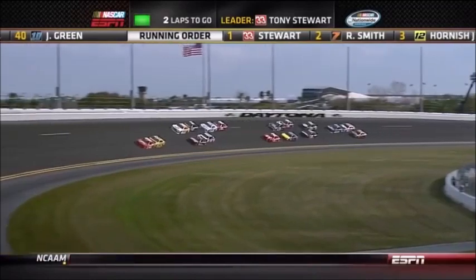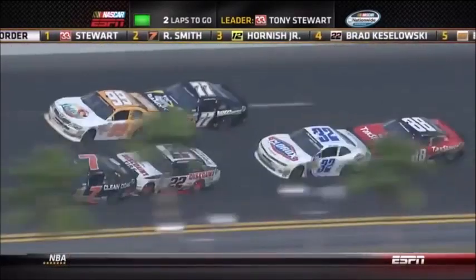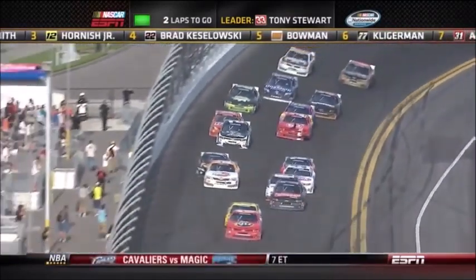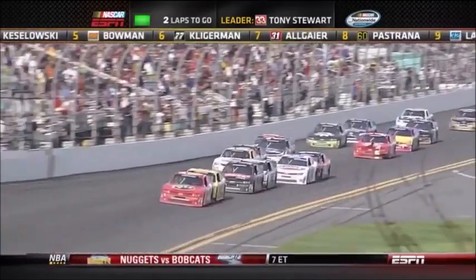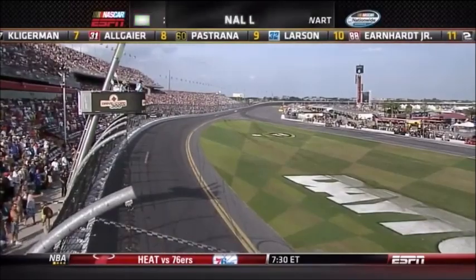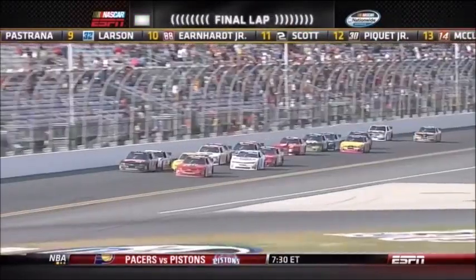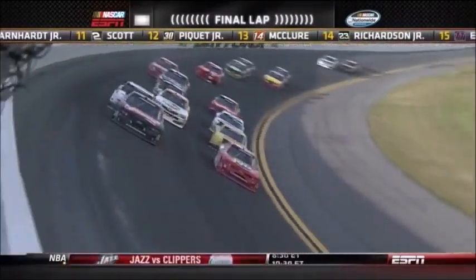How about Kyle Larson with Dale Jr. on his bumper? That might give him an opportunity. 32 and 88. Stewart to the lead with Hornish's help. Can Hornish stay tucked behind him for one more lap? White flag in the air at Daytona. Regan Smith to the outside. Keselowski pushing him. That's where that side draft comes into play. You can see Sam Hornish coming off the bumper of Stewart.